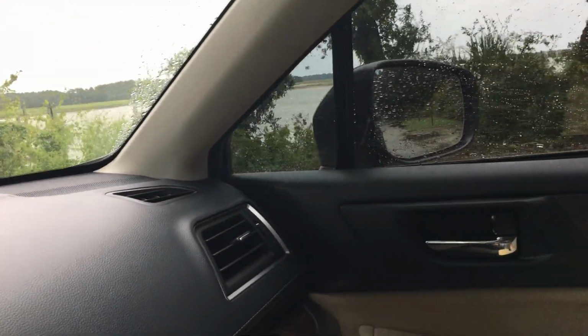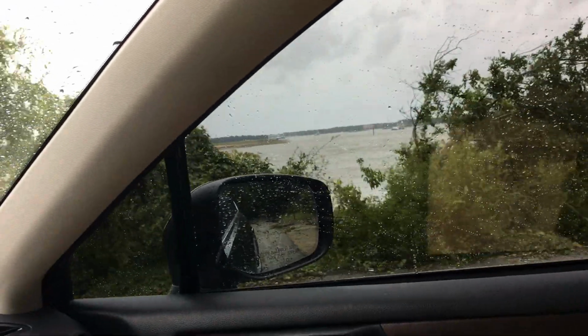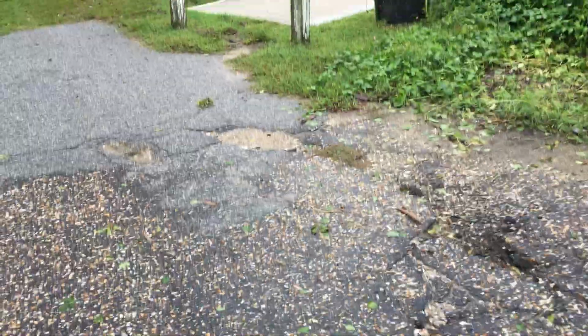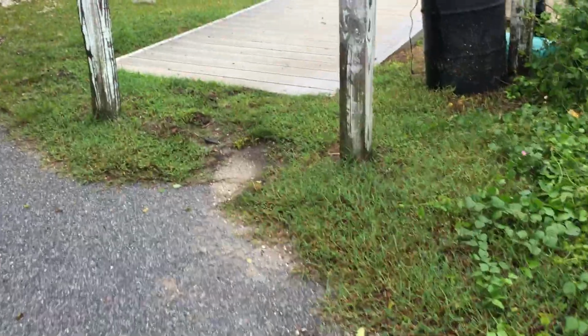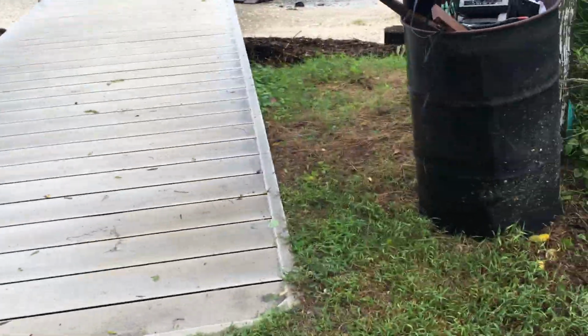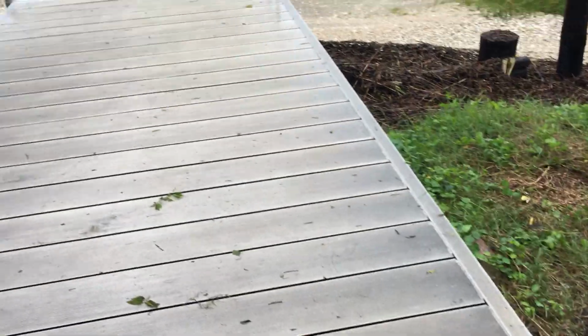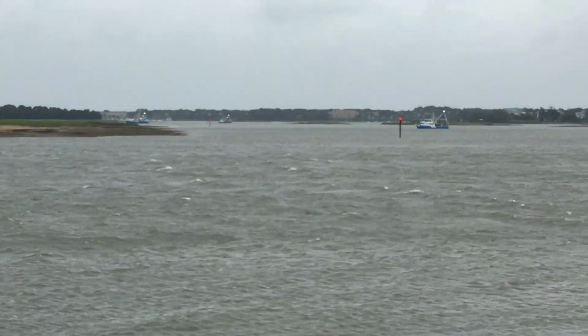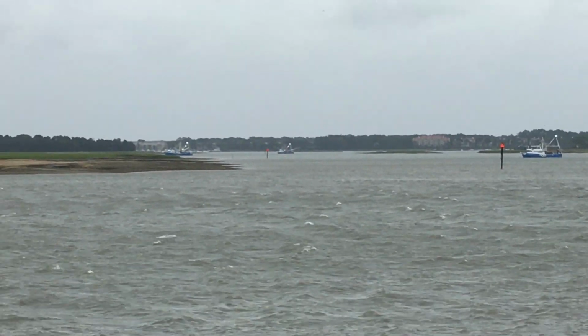Let me see if I can. I'm going to get out and walk out there a little bit so that you will see the humanity. The wind is rushing. The rain is falling side by side. It isn't raining. There's a little more surf, wave action going on here. But there's one there, one and two there.